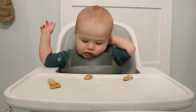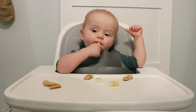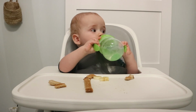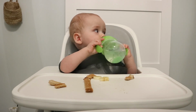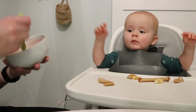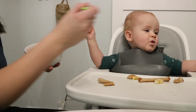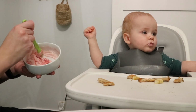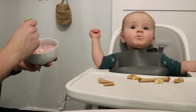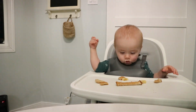As he finished his banana, I could tell he wanted more, so I added more to his tray. With every meal, I make sure I'm offering water. I find that it really keeps him eating, just like you would drink something while eating. Ashton's yogurt is just a high-fat plain yogurt, and I sweeten it with frozen fruit and usually add some chia seeds as well.